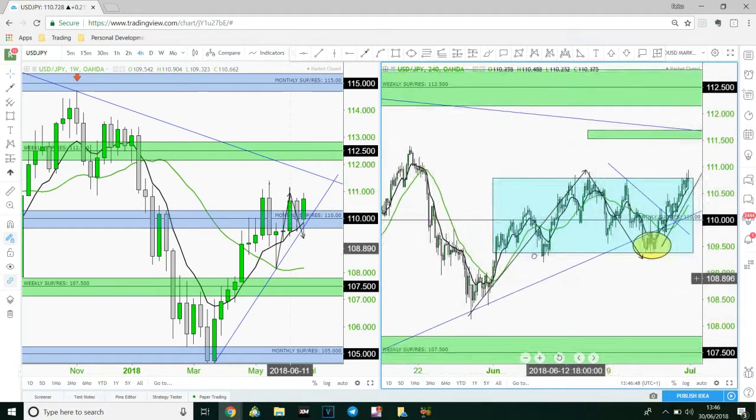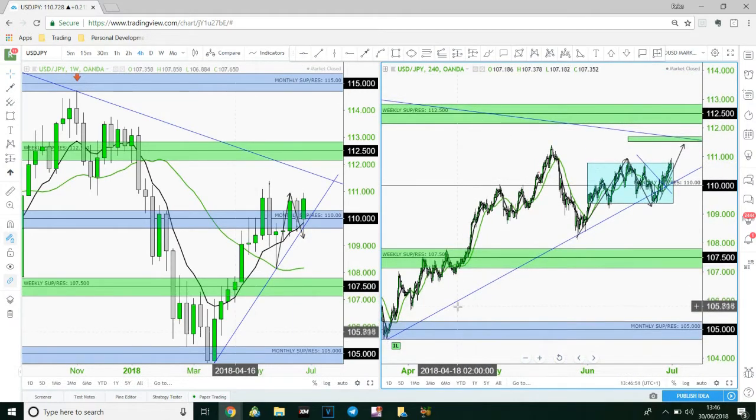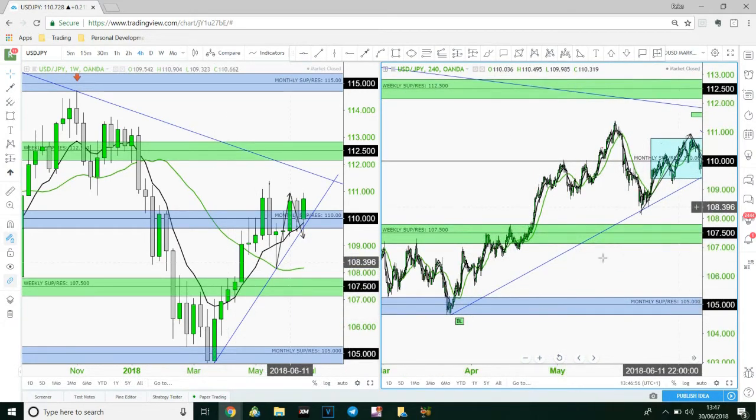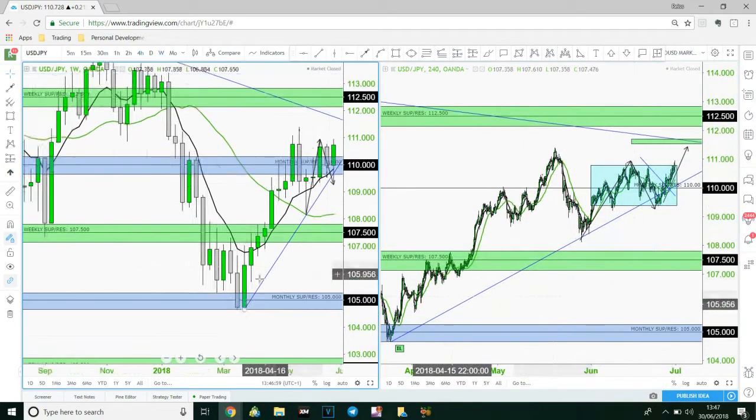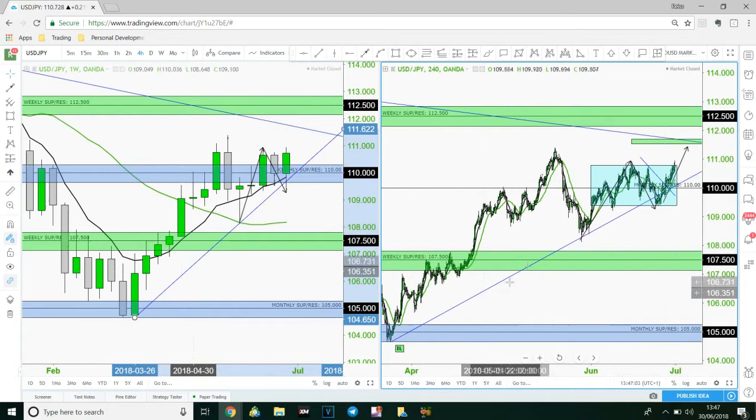Okay, perfect. So what I want you guys to see is that this blue trend line that I've got right here is the exact same one that we've got here on the left. This is just a weekly chart, and this is the 4 hour chart now.